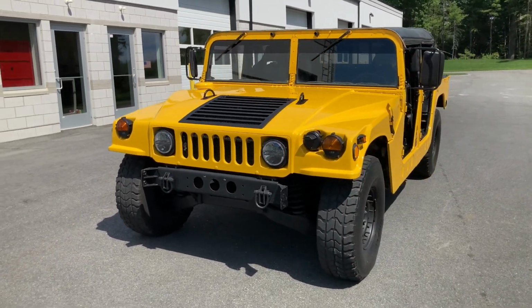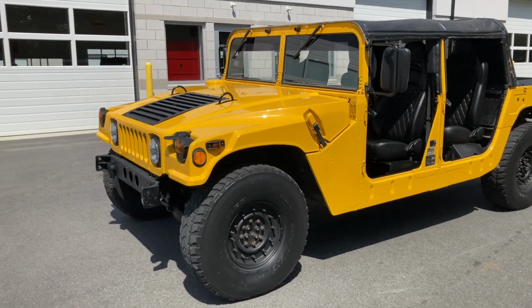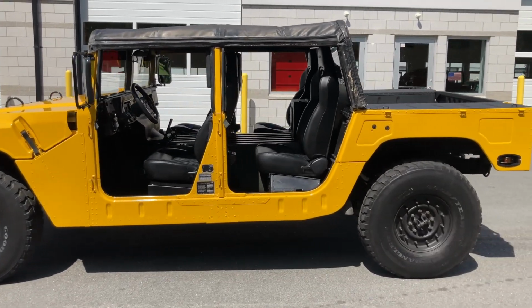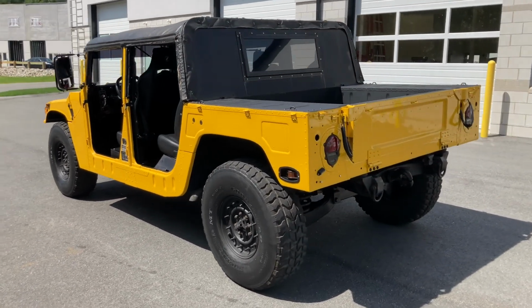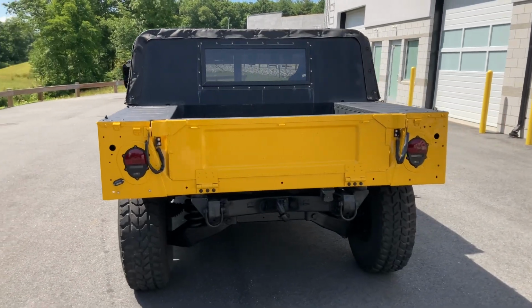The High Mobility Multi-Purpose Wheeled Vehicle, HMMWV, or Humvee, is a tactical vehicle produced for the U.S. Army. The Humvee is manufactured by AM General at its Mishawaka Industrial Plant. More than 50 countries and military organizations operate these vehicles.